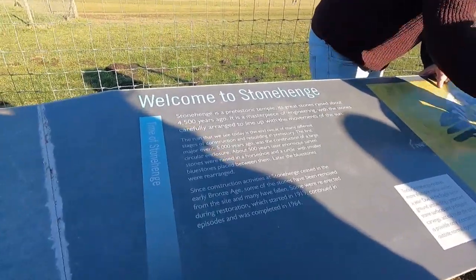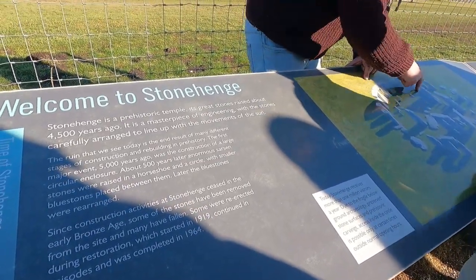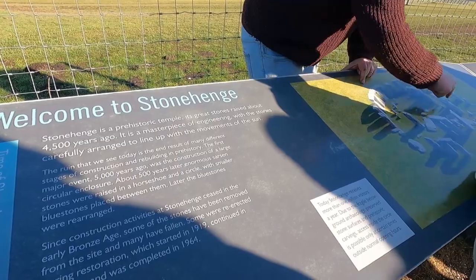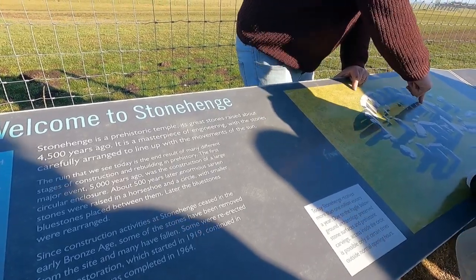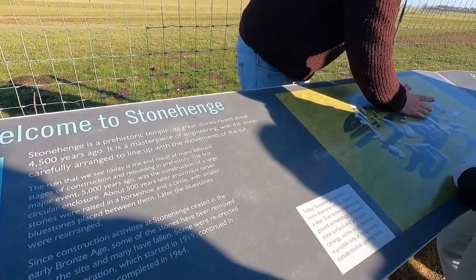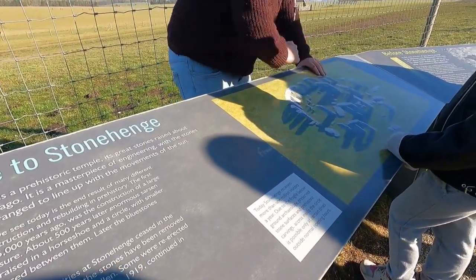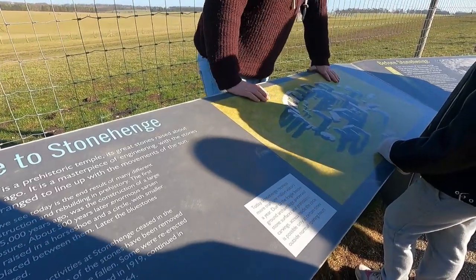Then we have a semicircle arrangement of sarsen stones. We call these the trilithons because tri three, lith stone, individual groups of three. See the lintels, there's a gap, unlike the megaliths. And then the semicircle of bluestones. You come in facing the great trilithon, which has fallen. But that's the winter solstice alignment that I'll talk about when we're down there.